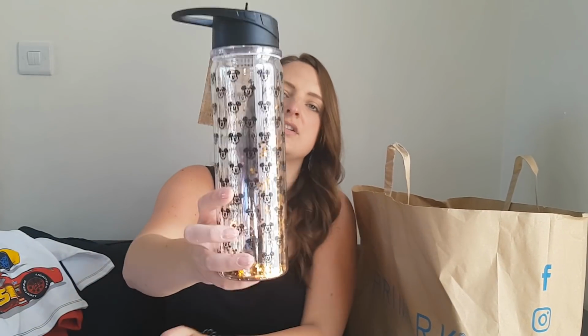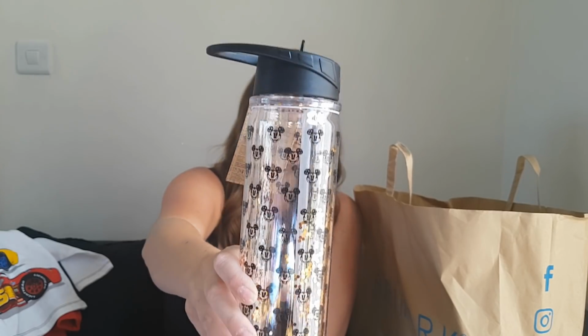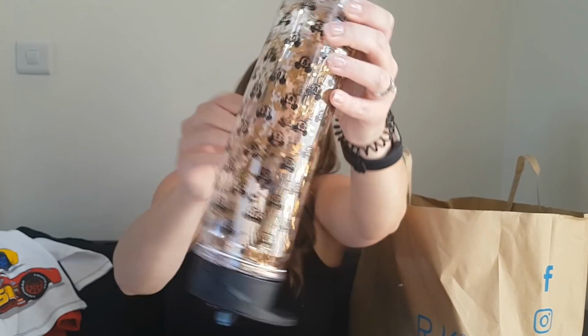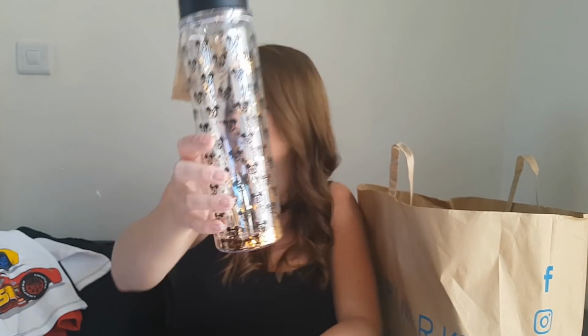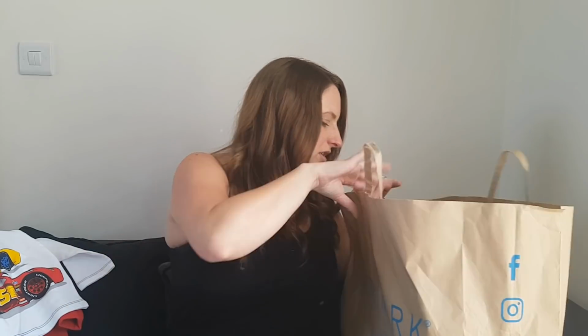I got myself this bottle to put water in the fridge. I love cold water to drink, so as you can see, you shake it up and it's got a separate layer for glitter. So yeah, got that. It's a nice size to get lots of water in. That was my purchase for myself.